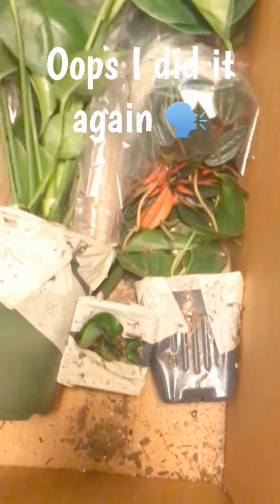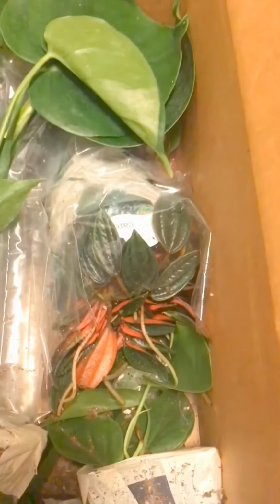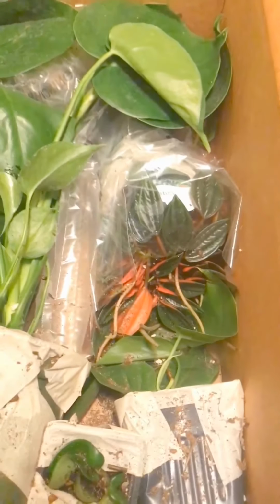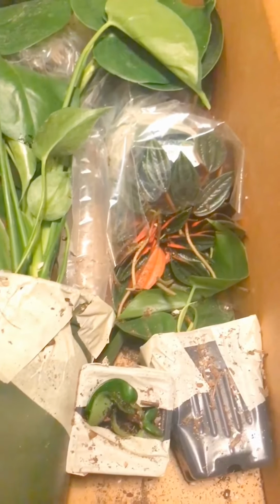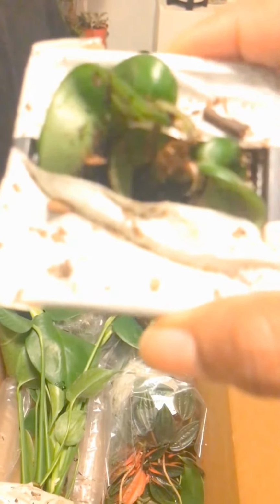I think there should be 10 plants in here for me. Look at this here. Oh, excuse my language, I'm cursing. Oh, look at this plant, it's messed up. Oh, these buttholes. Hoya. That's 5.